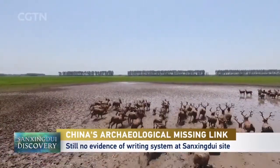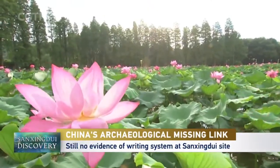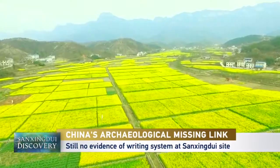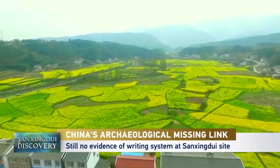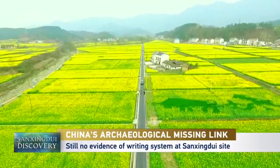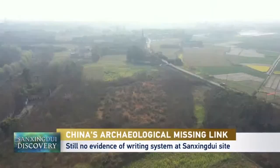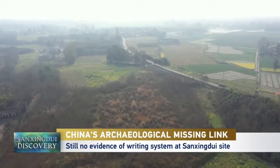Maybe the writing system was written on some organic materials that are difficult to find, or that can't be dug out from the excavation. Another hypothesis might be that writing, or knowing how to write, was a very important activity that was controlled by the higher class of the society.